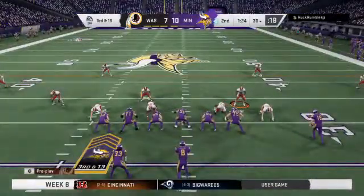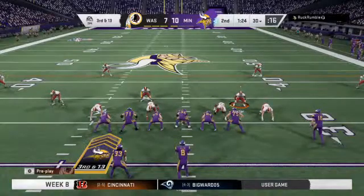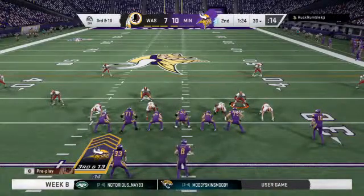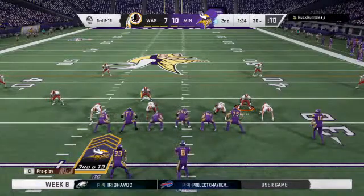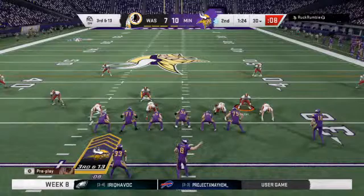Can't. 24 is the mic. You must be dreaming. Hey, Haywood. 24 is the mic. Pick me up. Here we go. 24 is the mic. Watch the pass. Watch the pass. Here we go.